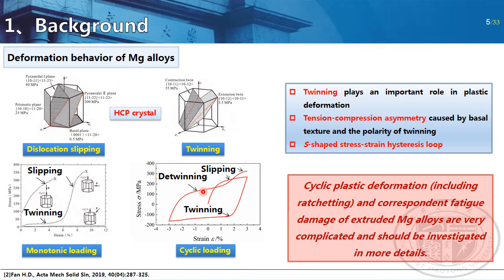Besides the twinning and the dislocation slipping, the detwinning of formed twins will occur during the reverse tensile loading stage of cyclic tension-compression, which results in a unique S-shaped hysteresis loop, as shown in this figure. In summary, the cyclic plasticity and corresponding low cycle fatigue of magnesium alloys are very complicated, and much more effort should be paid to study them.